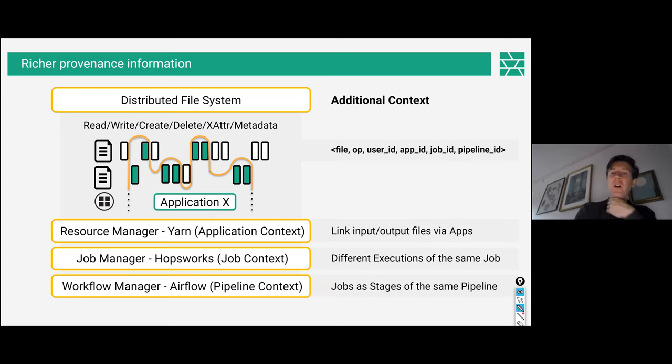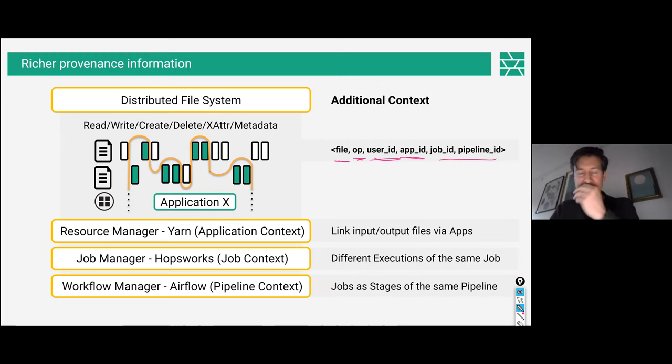So, apart from the application ID and user IDs, which you typically find in file systems, what was your file system operation? What was the file? We've also added a couple of other pieces of additional context information. If your application is run as a job on our platform Hopsworks, we add the job ID in there. And if it's run as part of an Airflow pipeline, we'll add the pipeline ID as well.